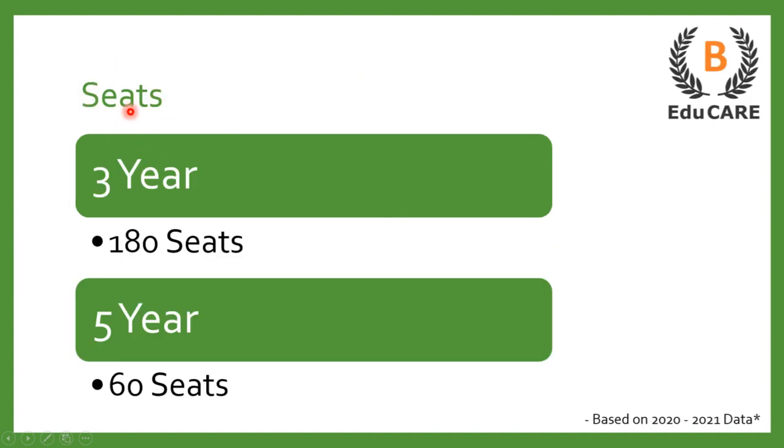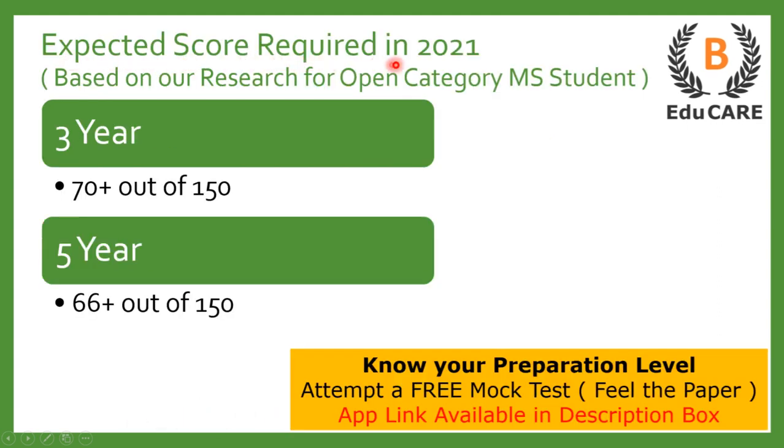Moving on to the number of seats available in this college. For the 3 years LLB program, इस कॉलेज में total 180 seats available हैं, and for the 5 years integrated LLB program this college offers 60 seats. Talking about the expected score required in the 2021 examination, if you are targeting this law college, then for the 3 years LLB program, you need to score more than 70 marks out of a total of 150 marks. And for the 5 years integrated LLB program, you need to score more than 66 marks out of a total of 150 marks to get admission in this college.